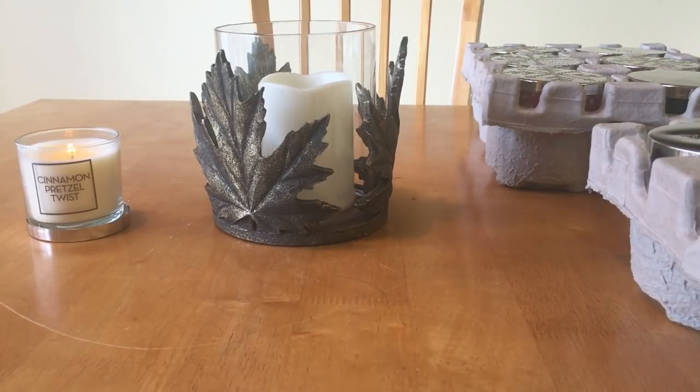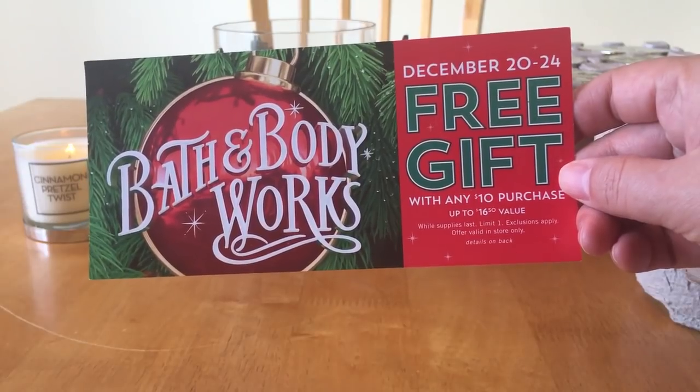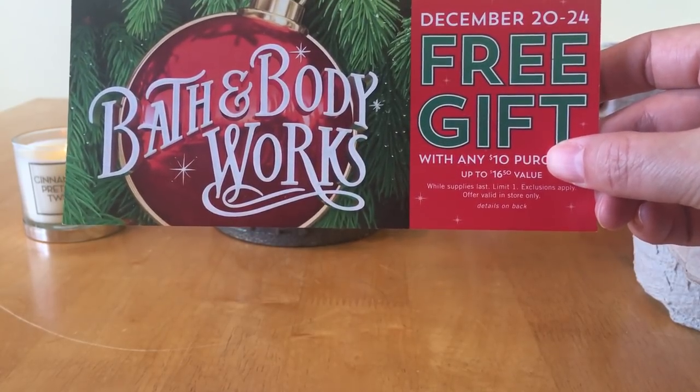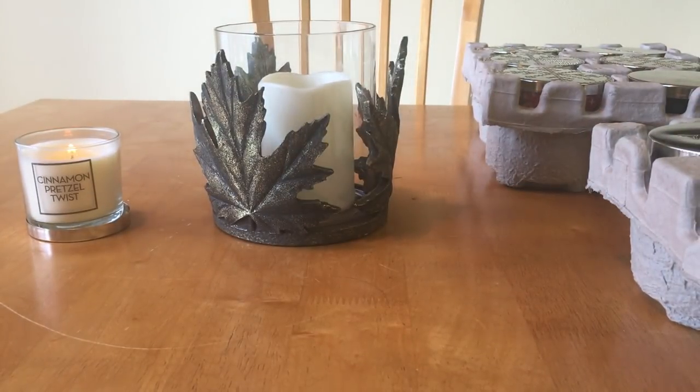Okay. Oh, and then also they gave out coupons. So I got this coupon good through December 20th through 24th. Another free gift with $10 purchase. Only this one is a free gift up to $16.50. So that was very nice.